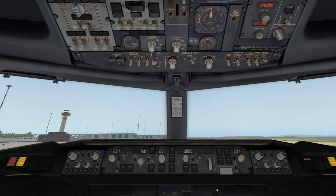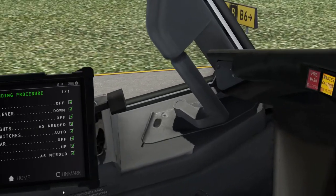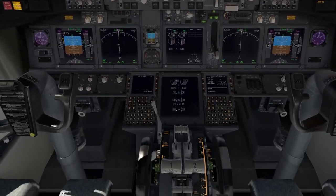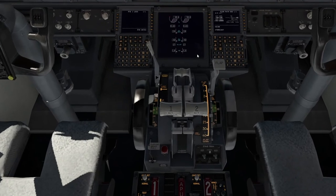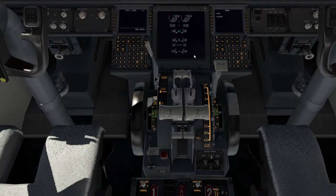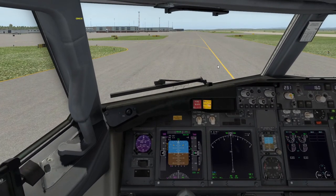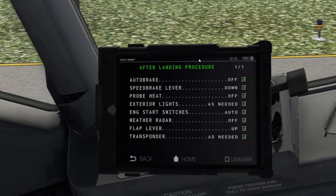Okay. Weather radar off, flap lever up. I know that hasn't been done yet. Okay, it is going up. Okay, so we're done with the checklist. It's about to go green right now. Let me make sure page two.